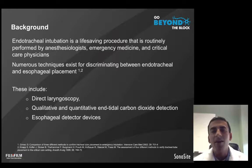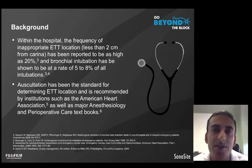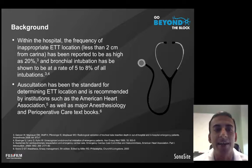And so while there are a multitude of technologies that help determine endotracheal versus esophageal intubation, we are very limited in what technologies help us facilitate the appropriate location of the endotracheal tube within the trachea, particularly within a point-of-care setting. And this is of significance because it's been reported that inappropriate endotracheal tube location can be as high as 20% within the hospital. And bronchial intubation rates can be as high as 5 to 8% of all intubations. Inappropriate endotracheal tube location, again defined, shown here, as being less than 2 centimeters from the carina.